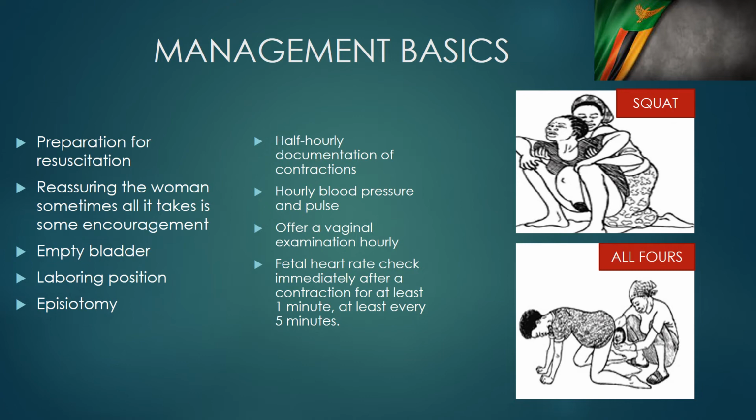So during this period, we need to make sure that we are watching contractions, because if the contractions disappear, that could be a ruptured uterus. We need to check the blood pressure and the pulse. All these things would show us that something has gone wrong. We need to check how the labor is progressing by doing vaginal exams about hourly. We need to check the fetal heart usually before, during, and after a contraction to see how the fetus is coping with the strong contractions that are usually associated with the second stage.